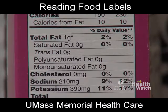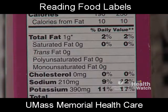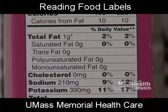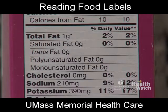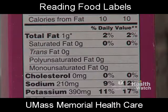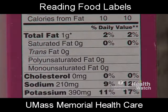Same thing with low fat and reduced fat. There's a law that says that you can't call a product low fat unless it's 3 grams of fat per serving or less for all products. On the other hand, reduced fat means 25% less fat than the original product. Trans fat is the worst kind of fat, so ideally you want to look for products that have 0 trans fat or are trans fat free.